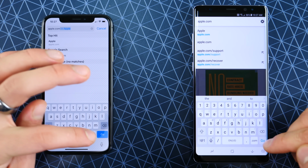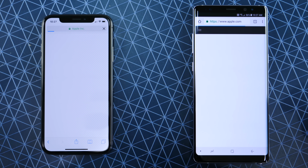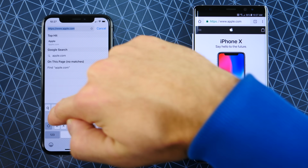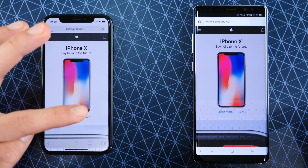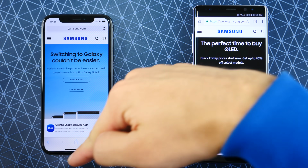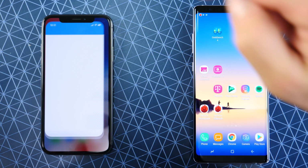Let's just load a couple sites real quick on both of these and on our native browsers. So 1, 2. This is apple.com. Loads faster on the Galaxy Note 8. Interesting. Let's try Samsung. 1, 2. And what do you know, loads faster on the Galaxy Note 8. So pretty impressive. So let's get into the more technical stuff with some numbers, with benchmarks.